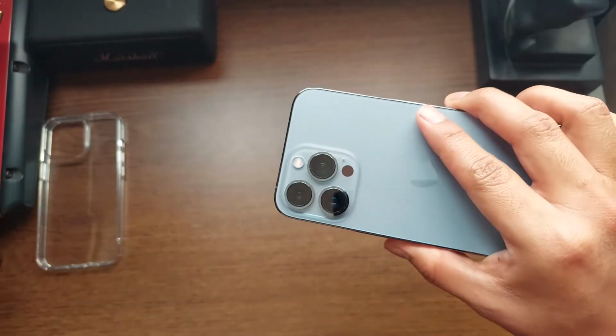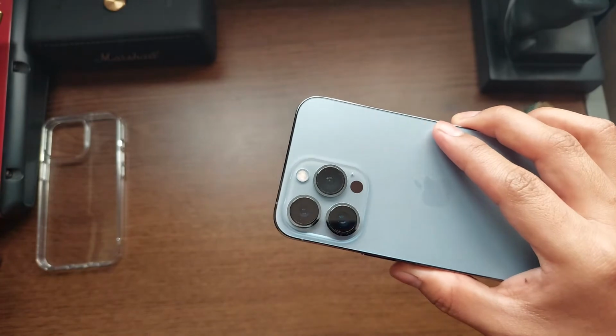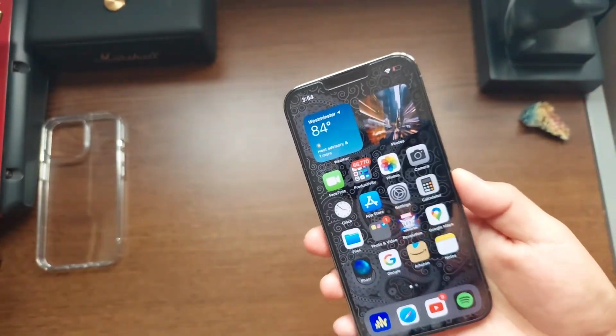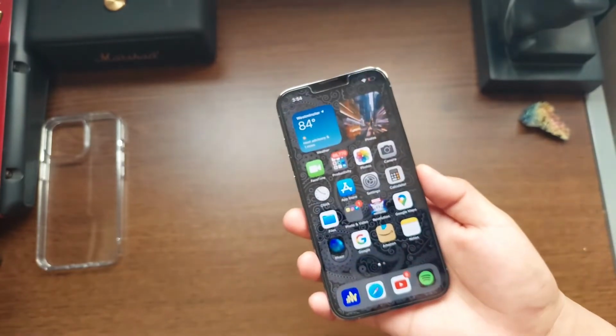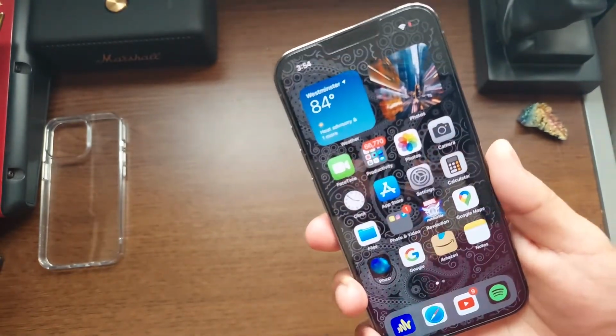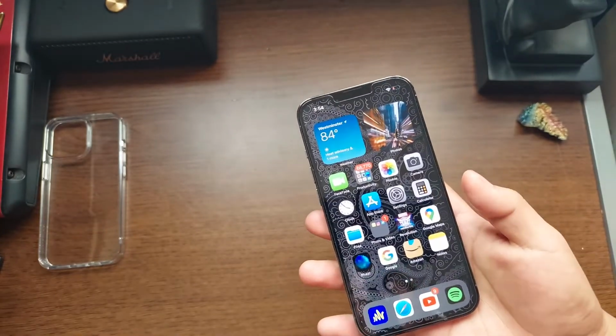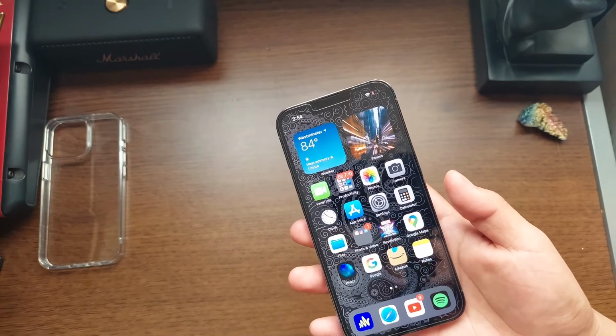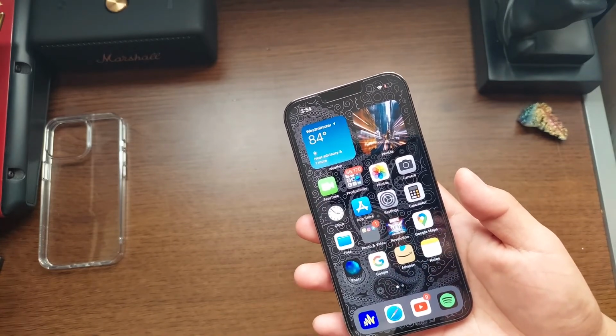And I am going to be using this for content on the channel. So a lot of it is going to come from this phone right here, and a lot of products and accessories, slash just general things for this phone, are coming to the channel, and I'm very excited to share them with you guys. I personally am a big fan of MagSafe, and that's a little hint right there as to the future video.